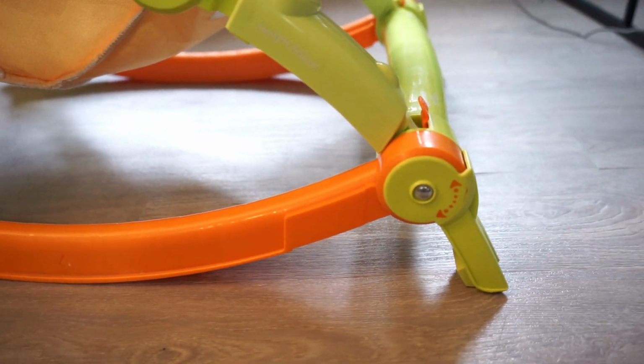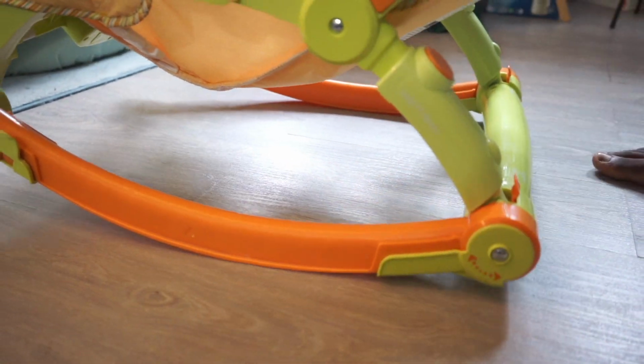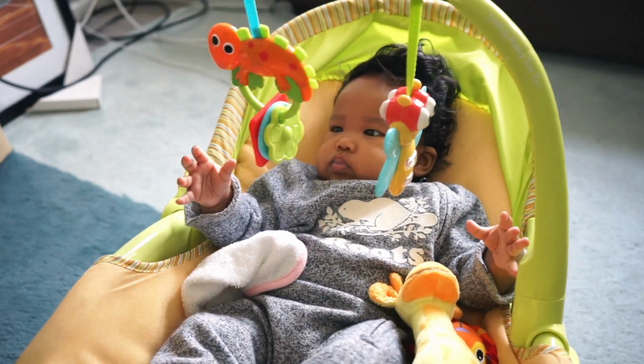It props up as a chair, or it can be used as a rocker. It's meant to grow with the baby, hence why it's called the infant to toddler. So we definitely recommend getting something that your baby can grow into. They're also easy to travel with. So when we go to friends and families, grandparents' house, that's actually one thing we always bring with us.